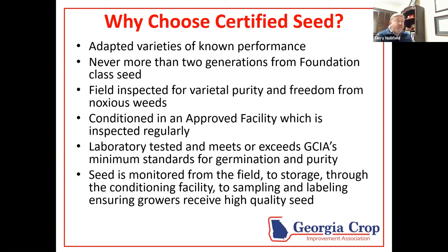All certified seed is conditioned in an approved facility, which is inspected regularly by our inspectors. All seed must be laboratory tested and must meet or exceed our minimum standards for germination and purity. In short, the seed is monitored from the field to storage, through the conditioning facility, to sampling and labeling to ensure growers receive the highest quality seed available.